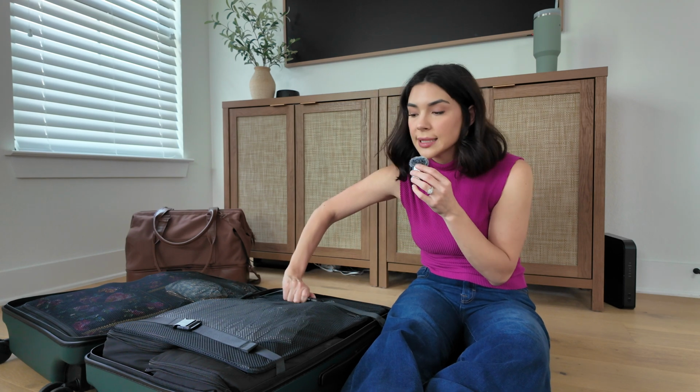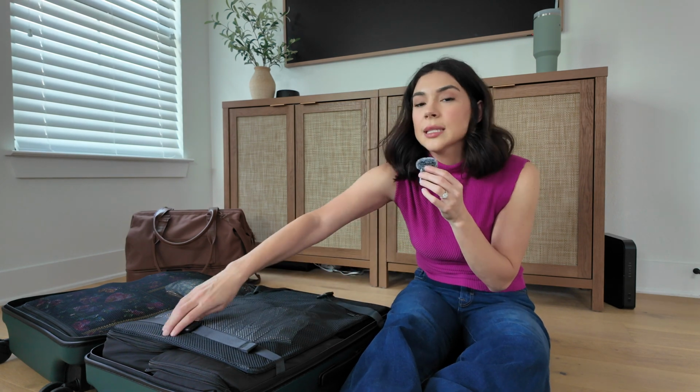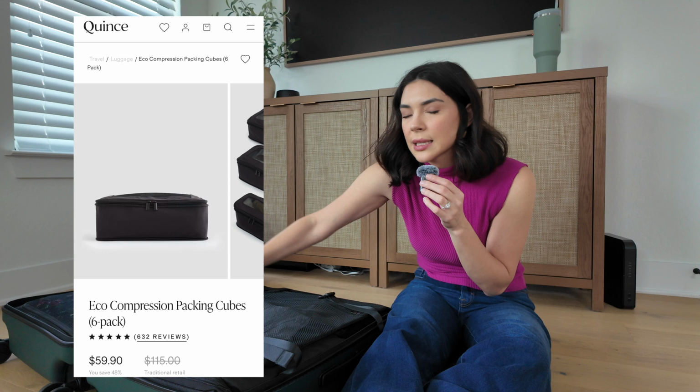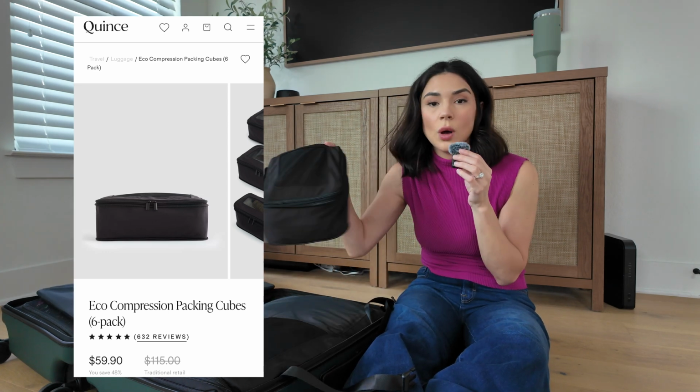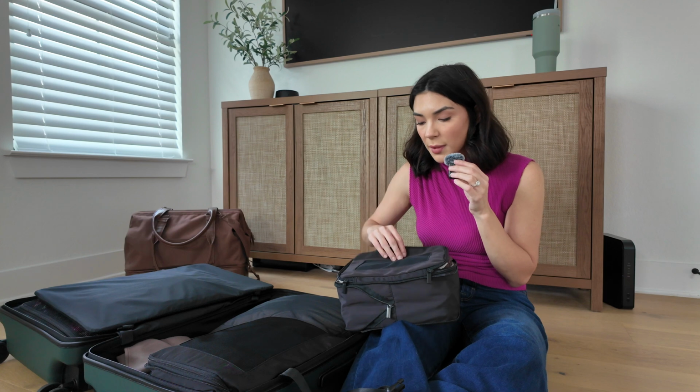And one thing I haven't shown you guys is that I ordered this suitcase from Quince, and I also ordered packing cubes, a 6-pack of packing cubes. And they're really nice quality ones. So this cube here has all of my pants.